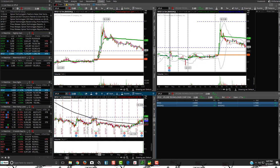But look at that. That's no accident. It breaks out and comes right back down and touches resistance, or support. And now this is the new area of support. Keep an eye on it. I don't know if I'm going to put that on the watch list. Just keep an eye on that.